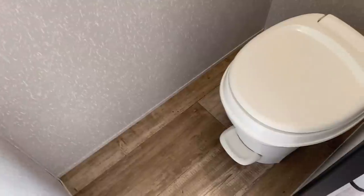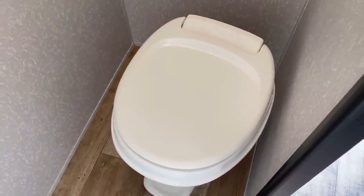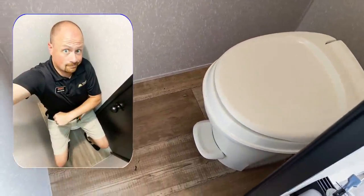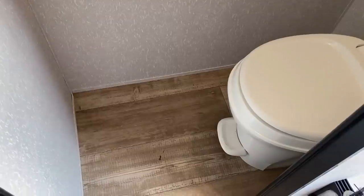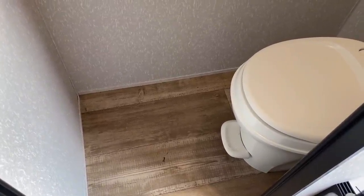But again, being totally fair, 1000% transparent, it's no optical delusion. It is tight against that wall right here. I don't know why they mounted the toilet so close to that left-hand wall, but as you can see there, even at my size, I didn't really have a lot of elbow room there.